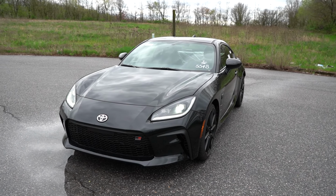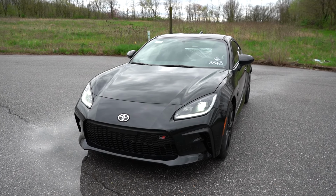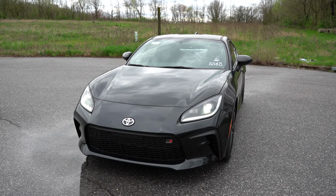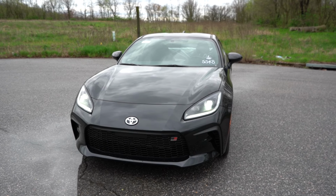But let's go ahead and start up front. Projector style LED headlights do come standard on all trim levels across the board. That is the best illumination you can get right there. You do get the automatic feature as well, so when it starts to get dark out at night, the headlights will turn on automatically for you there.